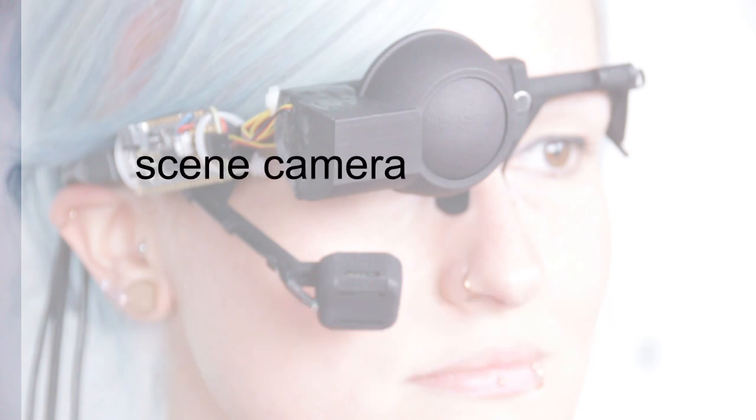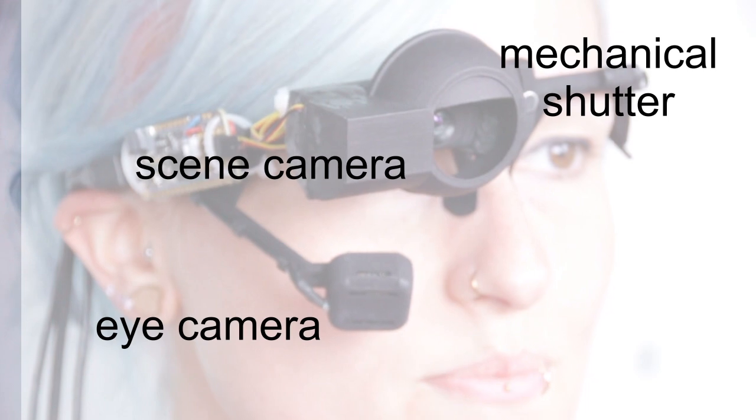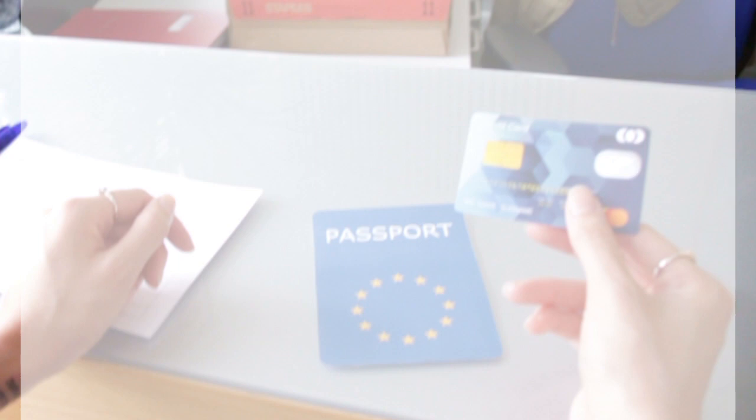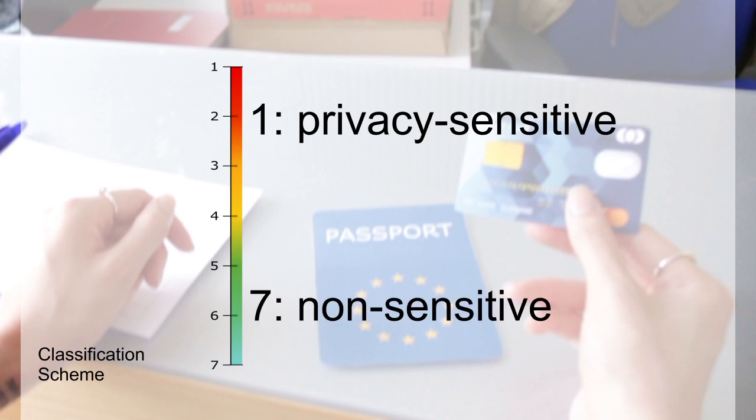PrivacEye consists of a front-facing scene camera and an eye camera capturing the wearer's eye movements. A mechanical shutter allows to cover up and deactivate the scene camera in a secure and non-spoofable way. All images from the front-facing scene camera are classified between 1, privacy sensitive, and 7, non-sensitive.